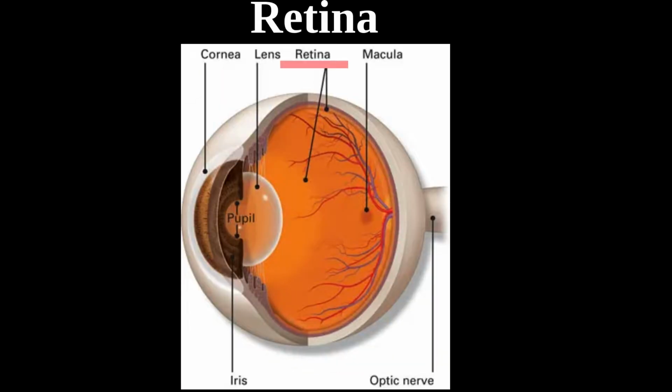Where is the retina located? The retina is at the back of your eye. It's opposite to the lens and pupil. It is the light-sensitive layer that consists of nerve cells. It is like a translator in your eye. When light hits it, your retina converts it to a signal your brain processes and understands.